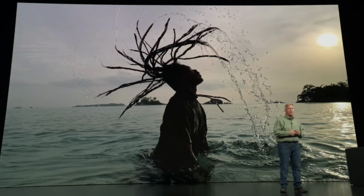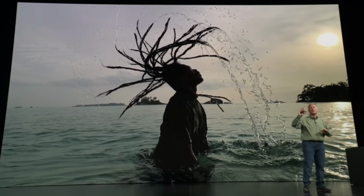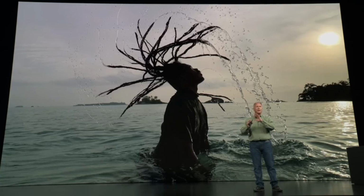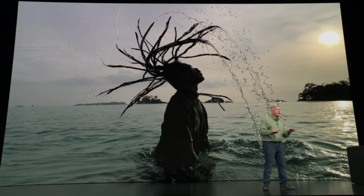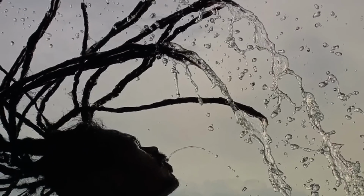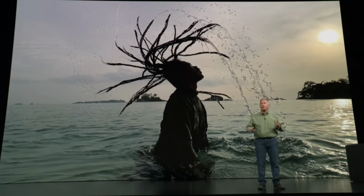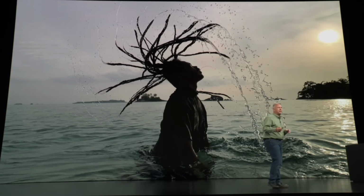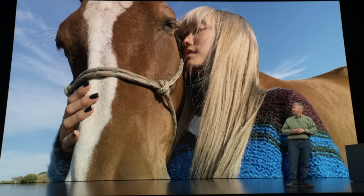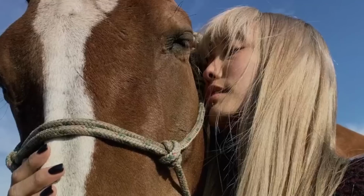Here's another example. As you can see, this is what you're not supposed to do, right? Shooting a photo into the sun, because that's going to blow out the exposure. But Smart HDR made sure we got a great sky, we got detail on the shadows of the water, but most of all, look at the water drops coming off of his hair and how crisp and detailed they are. I mean, that's incredible. All your photos come out so much better now with iPhone XS, no matter what your subject matter, people, pets. Look at the skin detail and the hair and the beautiful sky.